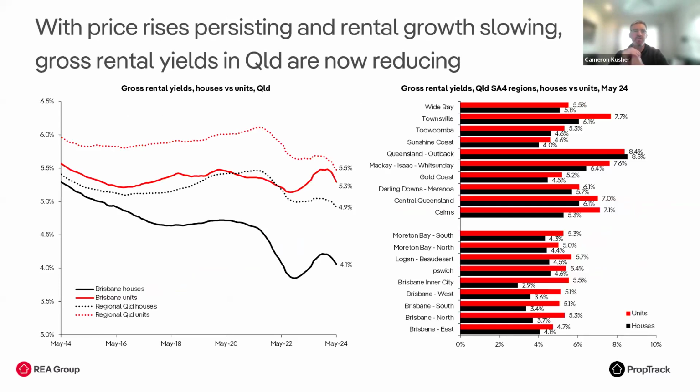If we look at rental returns, so even though rental growth is still strong, we're now seeing prices rise at a faster pace than rents, and that's pushing rental yields lower. But rental yields are still reasonably attractive, especially for units, for example, 5.3% in Brisbane, 5.5% in regional areas of Queensland. So, that's definitely attracting some investor cash in. The returns are good, but you're also still seeing that capital growth as well.